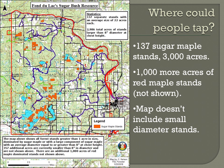This map, you can see it's littered with little orange polygons, little orange shapes. It's showing basically where the forest cover type is primarily sugar maple. So we have about 137 sugar maple stands totaling about 3,000 acres. That's within Fond du Lac ownership, within the reservation boundaries. Not shown on this map, about 1,000 more acres of red maple stands. And the other thing that this map does not show is small diameter stands. This is only showing 8-inch diameter stands or larger. So basically stands that are almost ready to be or are certainly ready to be tapped or could be tapped.